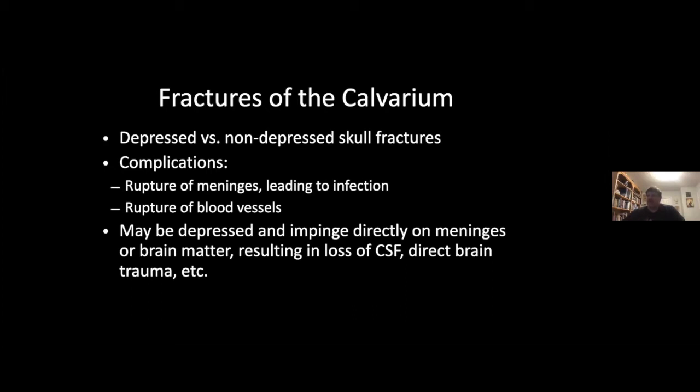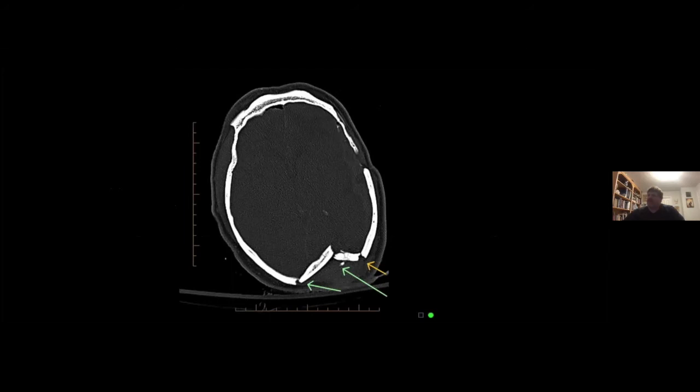Fractures of the calvarium may be depressed and impinge directly on meninges or brain matter, potentially resulting in loss of cerebrospinal fluid, direct brain trauma, all that sort of horrible stuff.